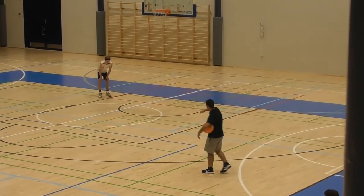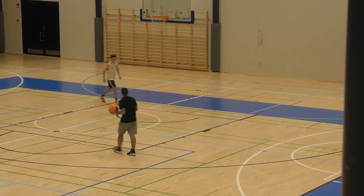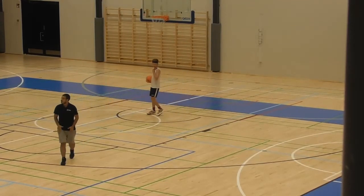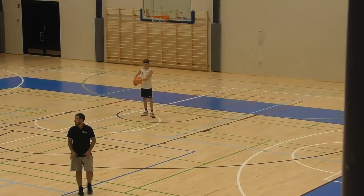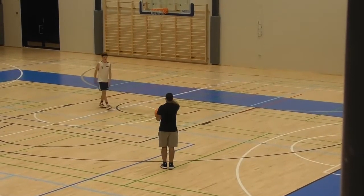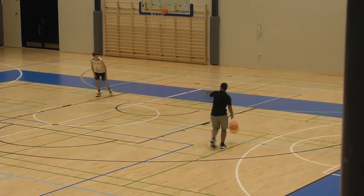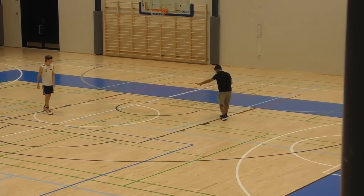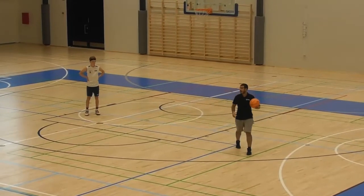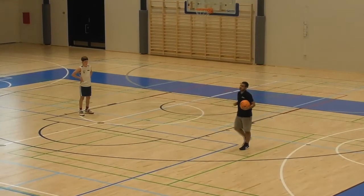Now, after the guard, you play weak side without the ball. If I go to the middle, I'm okay, I'm going to pass. Do you remember what we explained this morning about keeping our feet on the floor, about keeping our balance? We can pass to the guy, we can hit and pass to the big guy, or we can play up at any moment, okay?